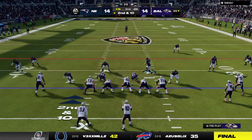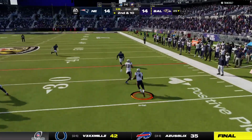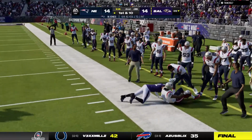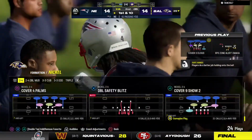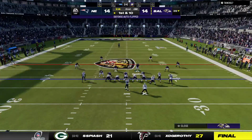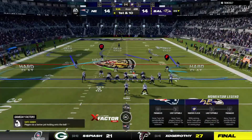21. He finds his man, complete. It's Jordan. He's got this almost to the 40 before going out. 14 yards is the pickup there and a New England first down. Well, Charles, what a rookie season he had catching the football, over 1,000 yards on the year, and he comes through there with a nice grab.